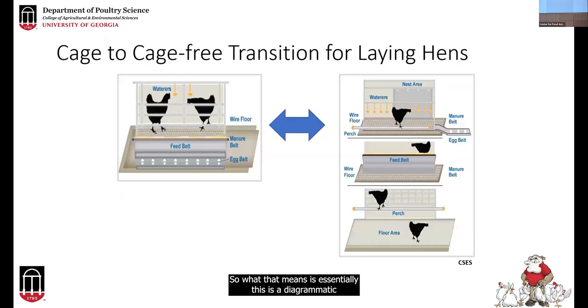So what that means is, this is a diagrammatic representation to elaborate the changes, and you might have already guessed some of it. Going from cage to cage-free means that the environment is more complex now. The birds have perches, nest boxes, a scratching area, and the birds can even come out of the system into a floor area, sometimes referred to as a litter area. In terms of movement, in cages there was not any extensive movement of the birds. They were pretty much confined. But in the cage-free environment now, depending on the system, there is an opportunity for both horizontal and vertical ambulatory movements.